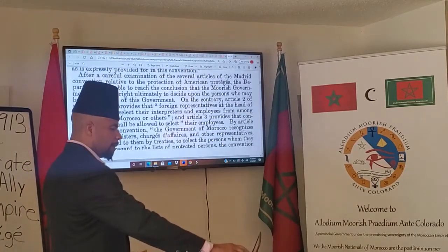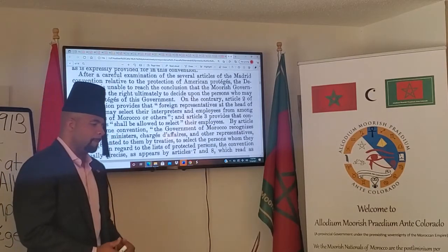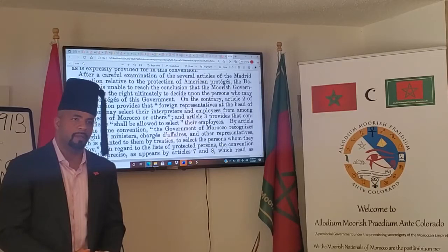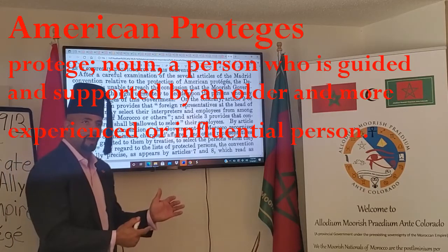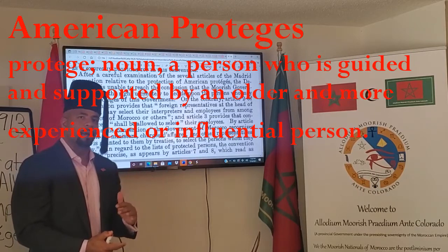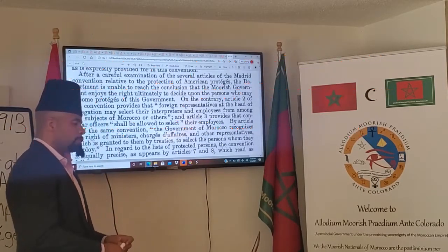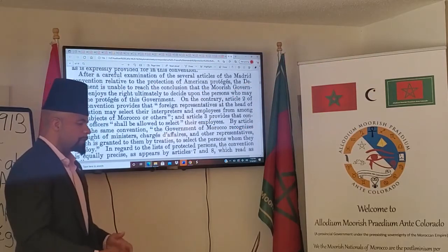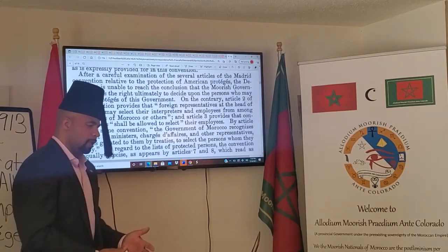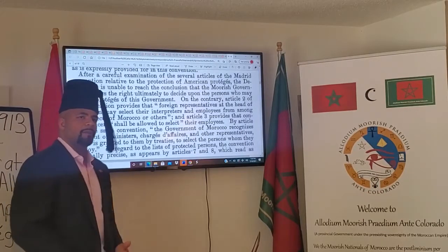After a careful examination of several articles of the Madrid Convention relative to the protection of American protégés, they already told you who the protégés are, didn't they? The native Moors. So protégés is a code word they use. The department is unable to reach the conclusion that the Moorish government enjoys the right ultimately to decide upon the persons who may become protégés of this government. What government?